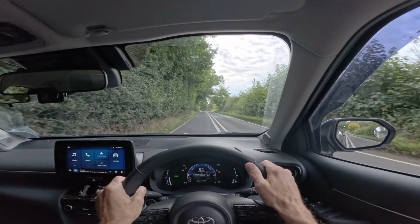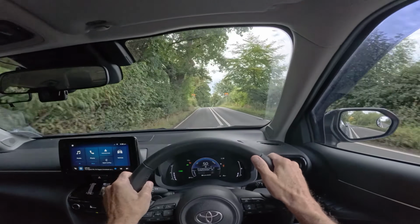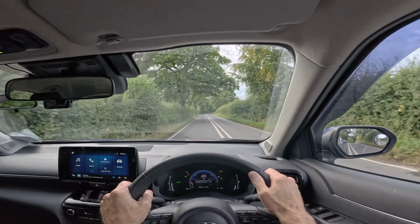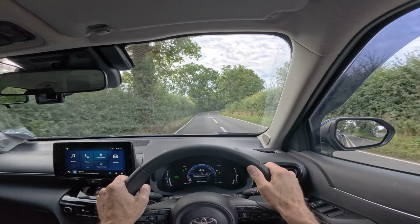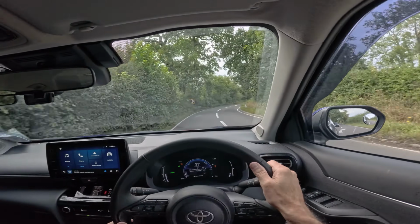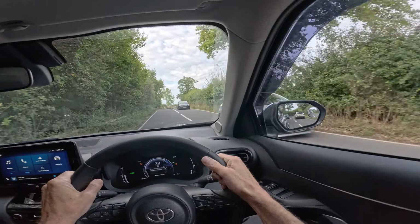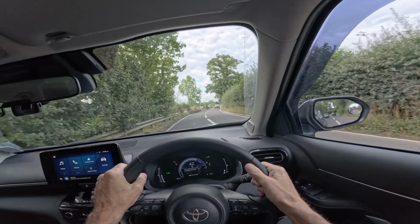Now we've got another advice sign telling us there's a double bend coming up, one to the right, one to the left. We see the black and white chevrons. The bend isn't opening up too much, so we are going to slow it down. This is a good speed. We just go around, check the mirrors, and build the speed back up.